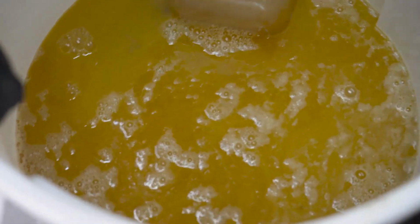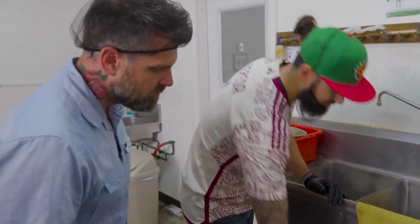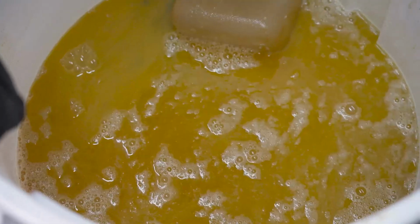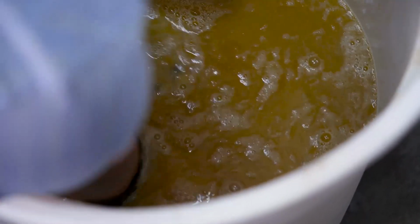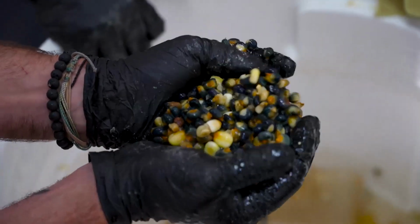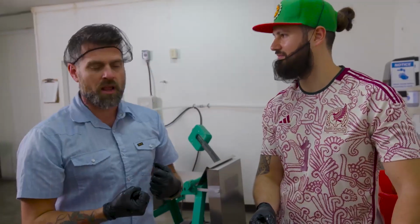Well, this corn has already been nixtamalized. It's been soaked 24 hours, so that means it's already absorbed everything that it's supposed to. You have all the calcium and the different chemical reactions happening, and you can see how even the size of the kernel is almost double what it used to be. You get that really earthy balance of a good tortilla. There's almost no inherent sweetness. I mean, the sugars are gone.